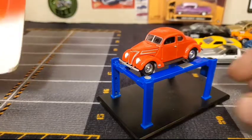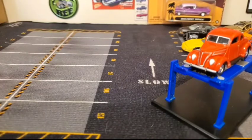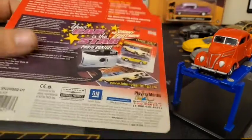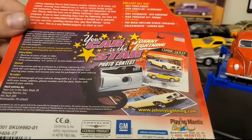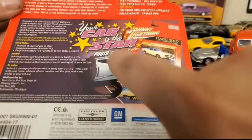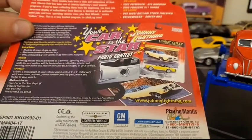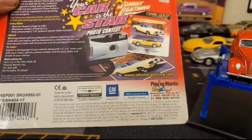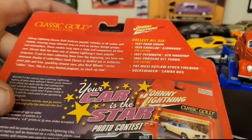So being that it's part of our Classic Gold series, there's your front of the card there. Take a look at the back. Another, your car is the star photo contest. So I guess you could mail them a picture of your car and they would make a replica for it. Wouldn't it be cool to own a Johnny Lightning replica of your own vehicle? Here's your chance. First, check out it. Wow. That's pretty cool. Look at the camera. Oh my God. Look at that old camera. That's hilarious, man. Yeah, this is 2003 right there, one of your copyright dates on there. So, a little dated, huh?